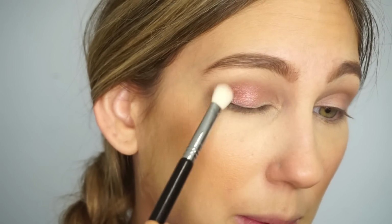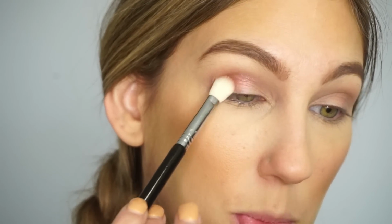So I want to go for maybe a bit of a mauve-y look with some shimmer and then some glitter. I want to go for a mauve look. I bet no one saw that coming.